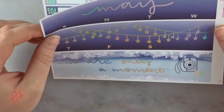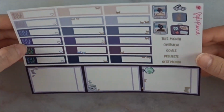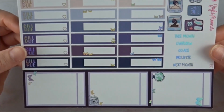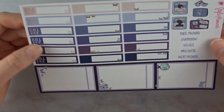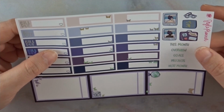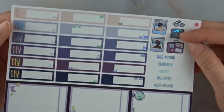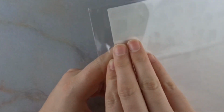And it says, "We are only a moment." Oh my gosh, it's so pretty. Like, it's not even showing true to camera how gorgeous this is. The color scheme she picked was absolutely perfect with this holo. I'm in love. So it says, "This month overview, goals, projects, next month." And you have the deco, which I absolutely love, because it says passport and the other one has a globe. And I was like, perfect, because I'm leaving the country in May. So I had to get that kit, mostly because of that, and the foil was actually absolutely gorgeous.